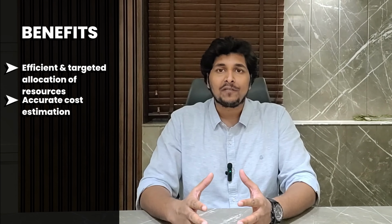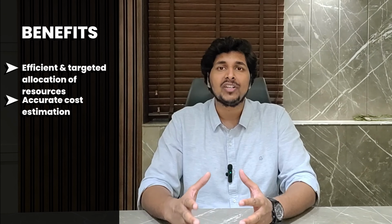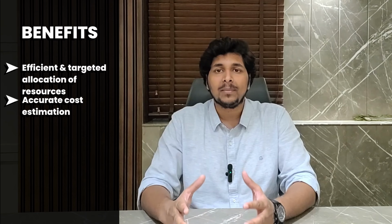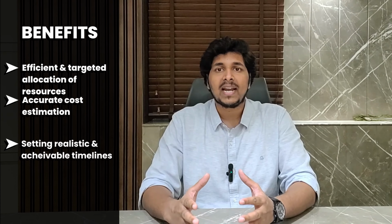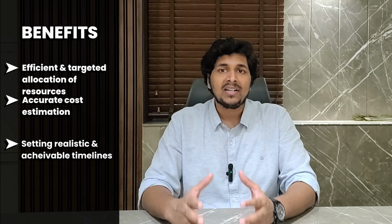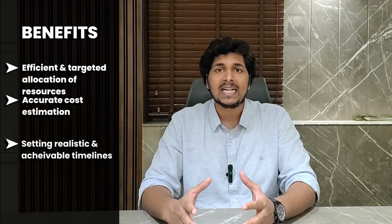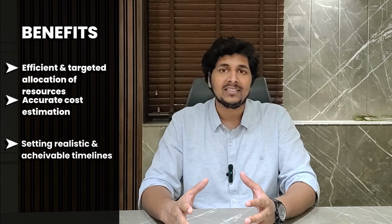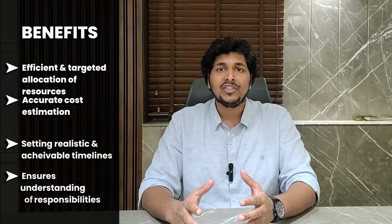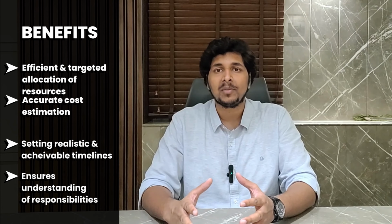With each element of the project outlined, it's easier to foresee and allocate financial resources, leading to better budget management. WBS contributes to setting realistic and achievable timelines. By understanding the scope and complexity of each task, project managers can develop more precise schedules, reducing the likelihood of delays. A clear WBS ensures that every team member understands their specific responsibilities.